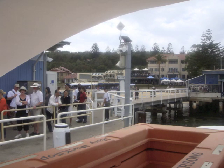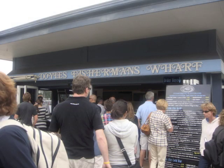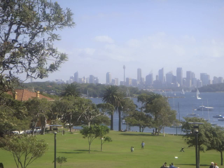And now we've arrived at Watson's Bay, dominated by the famous Doyles Seafood Restaurant. But you can also eat at the kiosk and have your lunch sitting in the park. And you can look back over the city from the hill.